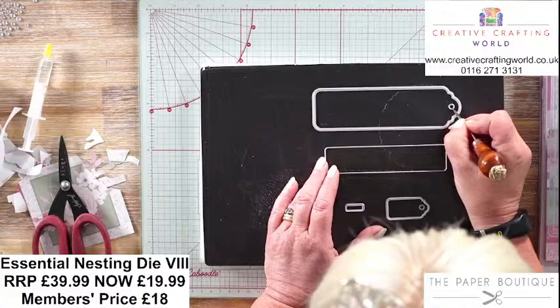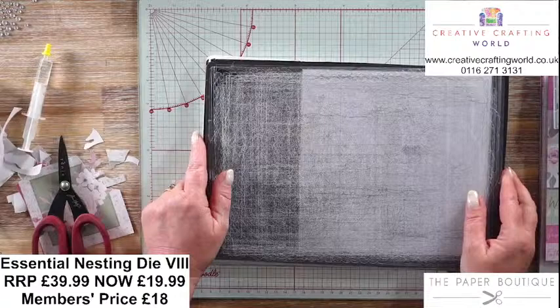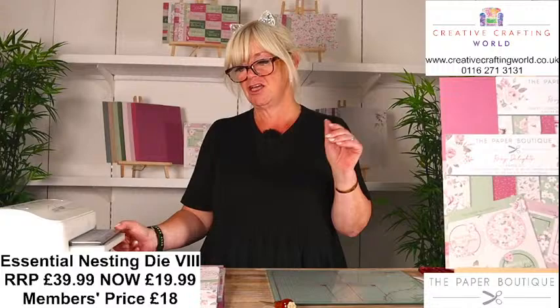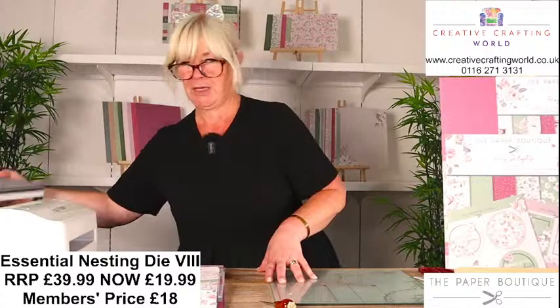And then if I get some card, so I've got some of that beautiful pink card. I think this is probably going to be one of my favourite colours. We'll run that through the machine. Nesting dies, I know a lot of you have been collecting them, haven't you? They are just absolutely divine. The fact that you've got dies there that are going to be little workhorses for you, because you've got your pretty, pretty dies that are flowers and butterflies, but you need these. These are like proper tools for you to be working with.